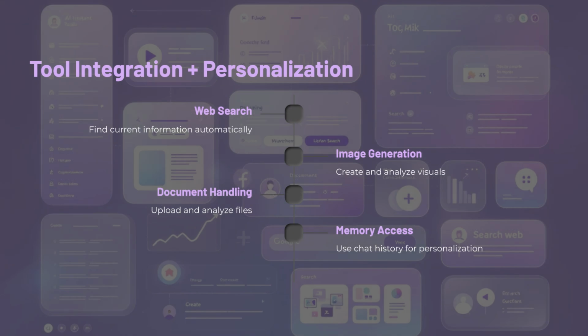Here's the big thing: GPT-o3 and o4-mini models can now do everything, the full toolkit. They can search the web, generate and analyze images, handle uploaded documents, tap into your chat history for personalized answers. And that's layered with the recent memory upgrade, allowing ChatGPT to access your conversation history and tailor responses better than ever.